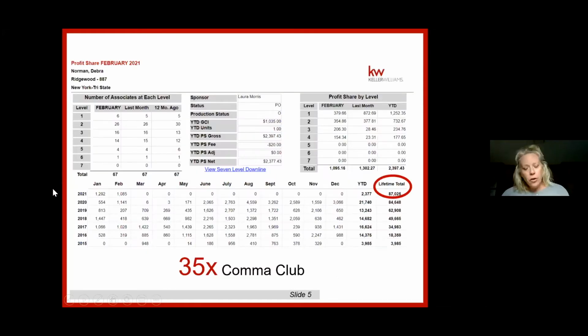So again, we are an open book company, so I don't mind sharing my numbers with you. This is my report. I just uploaded it for February 2021. And you could see my lifetime profit share. It's been circled there. So I'm just now over 87,000. And you could see on the top left where you're going to find the associates in my level.